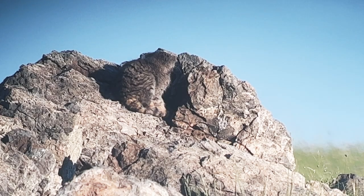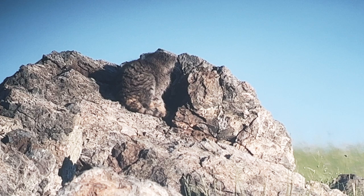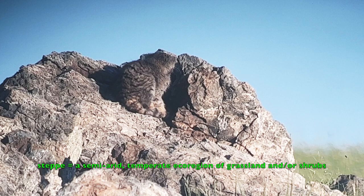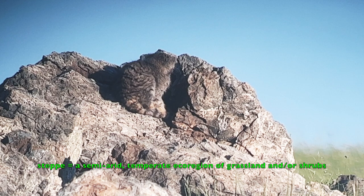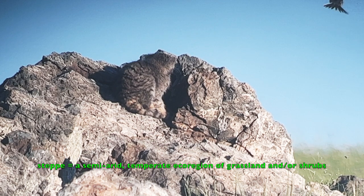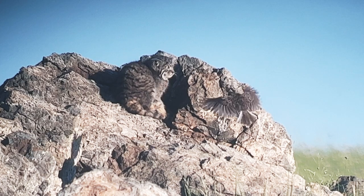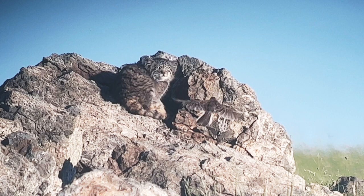Do you see the predator lurking in the rocks here? We are in the steppe region of eastern Mongolia. And in slow motion, we are watching a three-month-old predator that is about to make what may be its first kill.